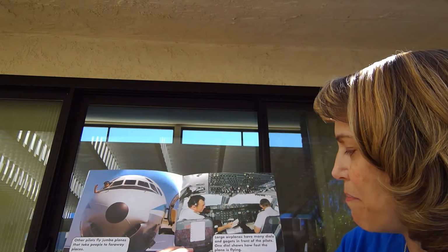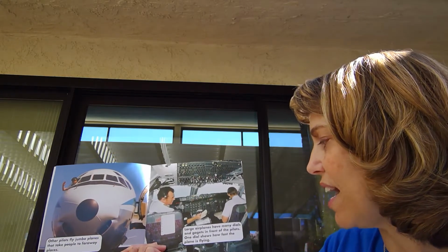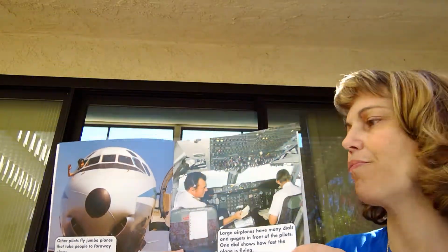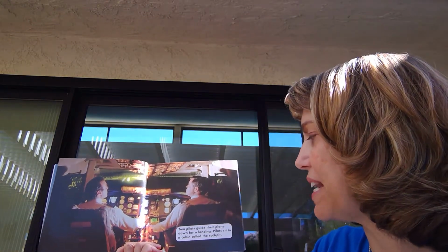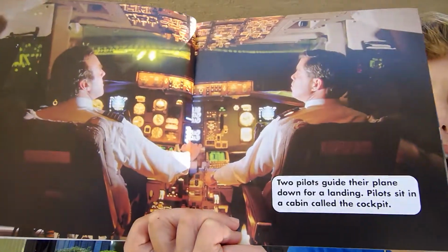Large airplanes have many dials and gadgets in front of the pilots. One dial shows how fast the plane is flying. Two pilots guide their plane down for a landing. Pilots sit in a cabin called the cockpit.